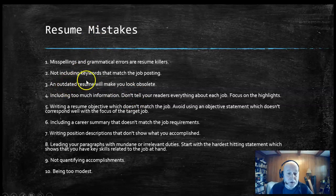Okay, not including keywords that match a job posting. That's a very important one. If they're hiring a salesperson and they say increase revenues is one of the requirements of the position, then don't say increase sales in your resume. Say increase revenues, okay? An outdated resume makes you look obsolete, so make sure you keep it up to date.